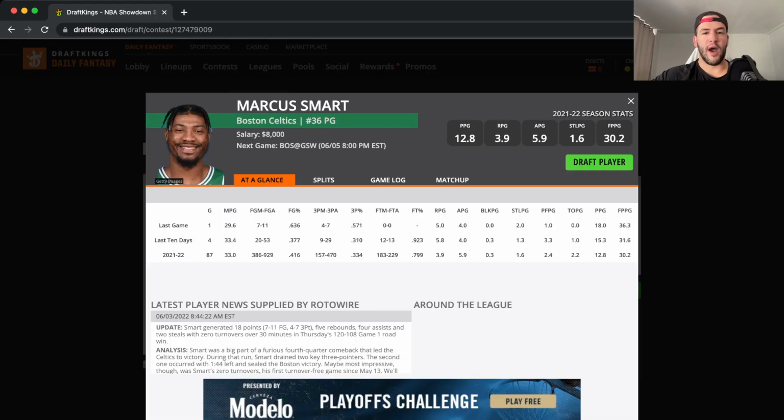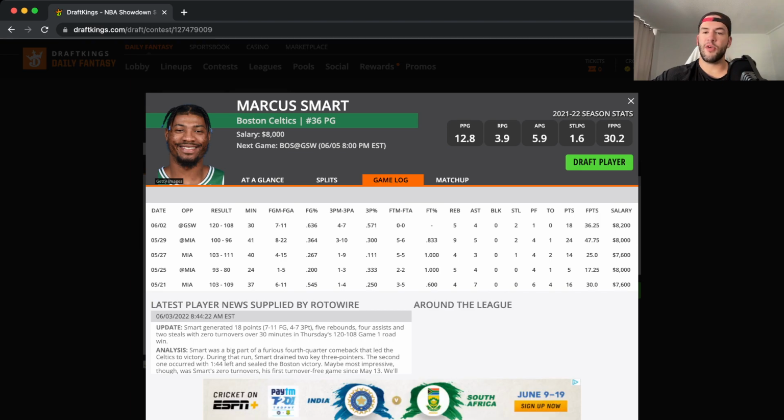Marcus Smart, I think he'll lose some ownership. He wasn't too high owned in that last slate, especially as a captain. I think he's only like 4%. He had an okay game. Lost about 10 minutes of playing time because Derrick White came in. He was hitting every shot, so he got extended run. And Pritchard came in, and he was playing well, so he got extended run as well.